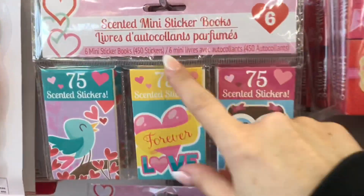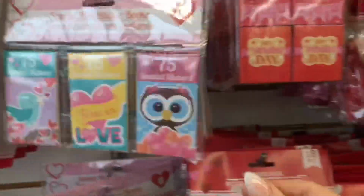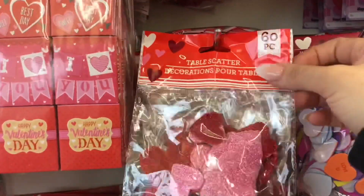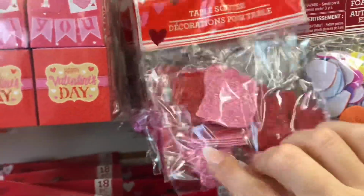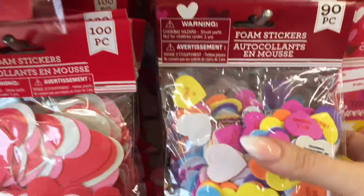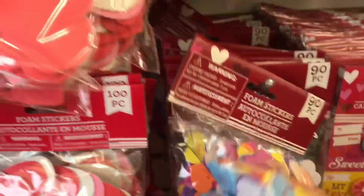Oh my goodness, scented stickers. Scented stickers. And lots of little crafting packets here. So you've got table scatter, but what I love about this is, look at it, it's all sparkly on both sides. And then you've got your little foam message hearts, talking hearts.